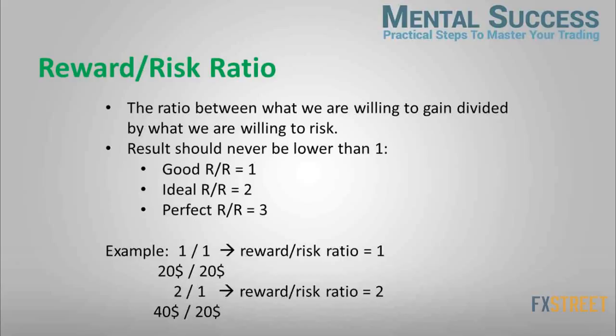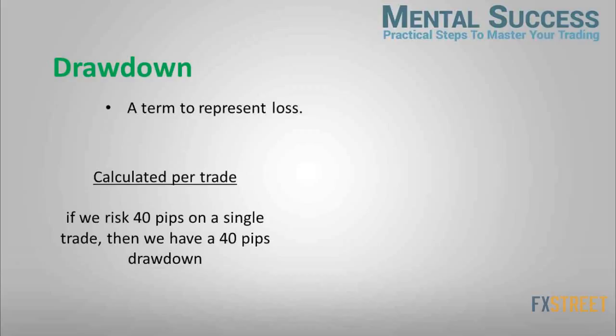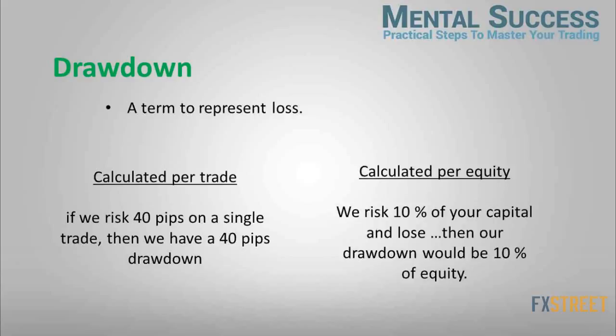The second concept is drawdown. That big term simply represents loss. If it's calculated per trade, then if you risk 40 pips on a single trade and you lose, you have a 40 pips drawdown. And if it's calculated by equity and you risk 10% of your capital and lose, then the drawdown would be equal to 10%. Knowing the drawdown in advance and controlling it can help us protect our capital, as we will shortly discuss.